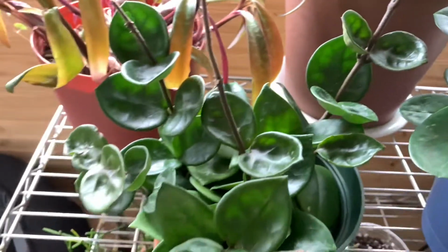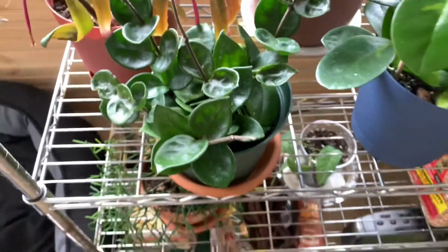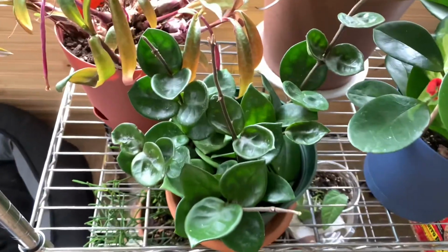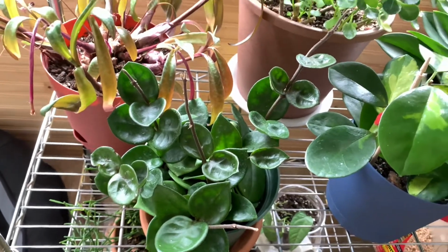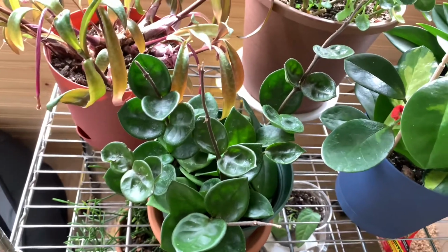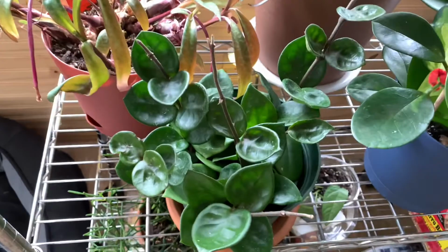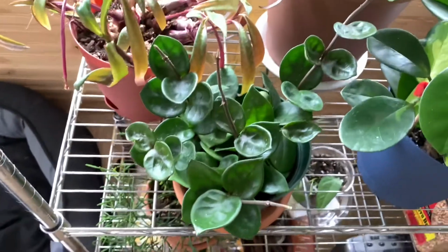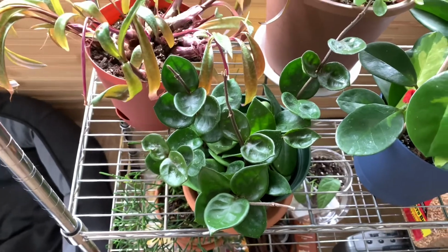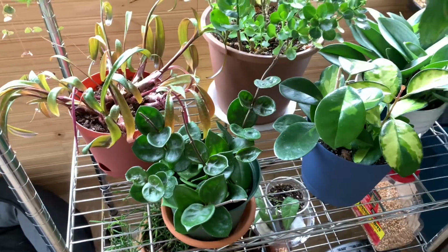I also picked up one at a private nursery locally, close to me. This one is from Chamberlain's Gardens, and this one is a Hoya Chelsea. And I do have another one of those that is over there on that shelf. So this is my second one. I love this one so much, and when I noticed this one at the nursery, I had to have it, so I picked it up. So that's the Hoya Chelsea.